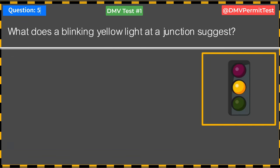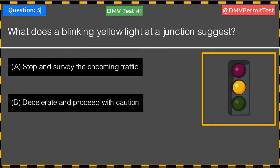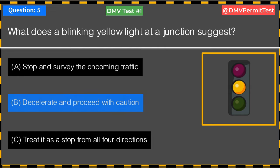What does a blinking yellow light at a junction suggest? A. Stop and survey the oncoming traffic. B. Decelerate and proceed with caution. C. Treat it as a stop from all four directions. Answer, B. Decelerate and proceed with caution.